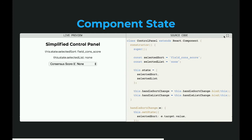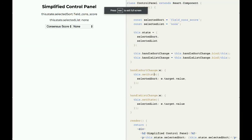So this is just a little simple stripped down example of some of what's happening in the control panel. There's a couple of select lists that let you change the sort order and all that good stuff. So if I change the value here to average, I see that the select list now says average, and it says the value here, the state is field average. So here's how that happens.